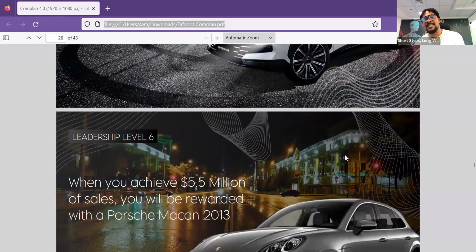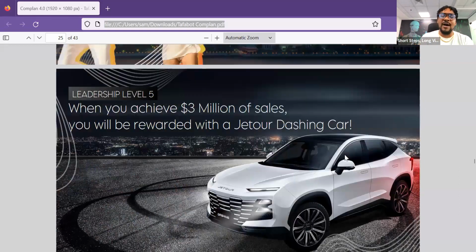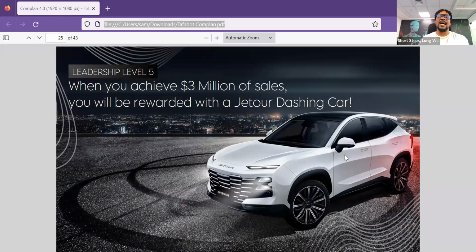Now it even gets better on level 5 when your team has gone as far as $3 million in sales. You then get an Auto Jetta dashing car. This is one of the most amazing cars of 2023. It is super amazing. It feels like a spaceship. This is one car that you really want to ride. So you're going to get that as a car gift sent to you.